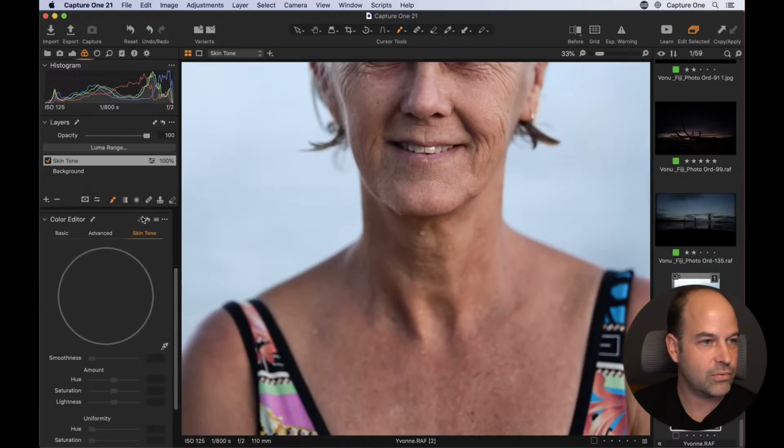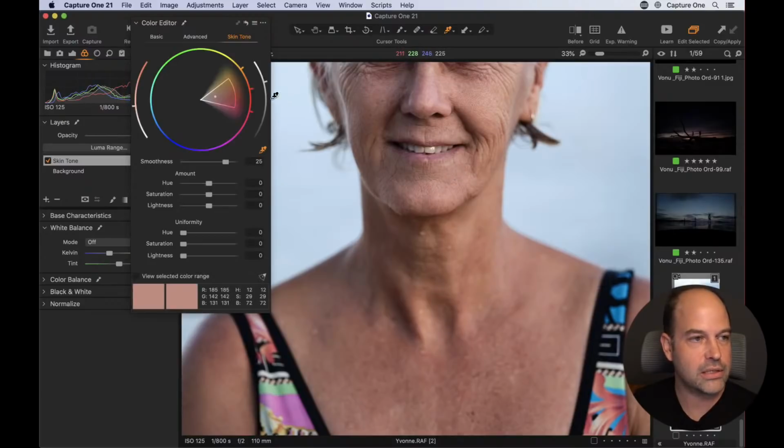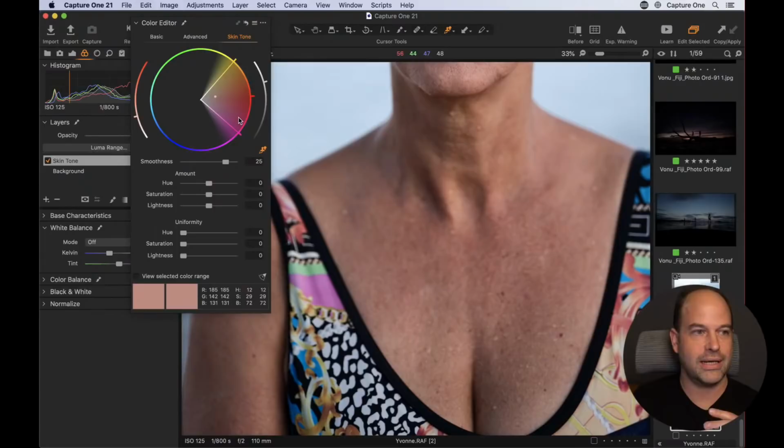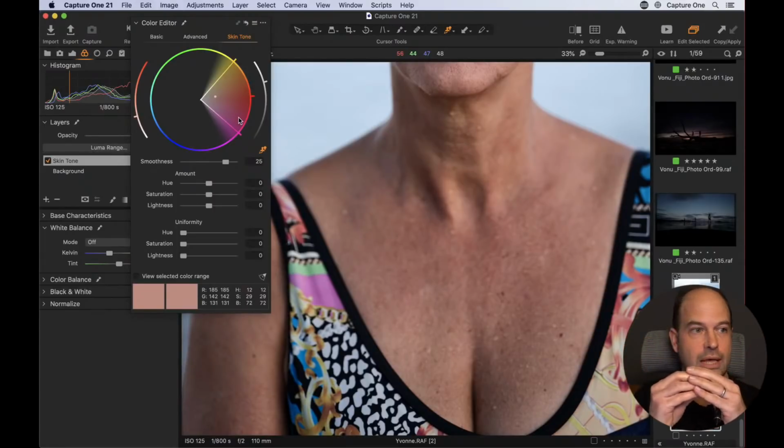So let's press M to hide our mask, and then we're going to grab our color picker in the skin tone tool. Let's bring this out so we can see what's going on. We're going to grab the color picker and we're going to click on our desirable skin tone. So I'm going to go probably somewhere up here like so. I'm going to expand this out to make sure we're capturing all the kind of skin tones that we want to correct. Then essentially what happens when you drag those sliders across hue, saturation and lightness, anything in that range, in that triangle, will get transformed to that pick point, which is indicated by that dot.